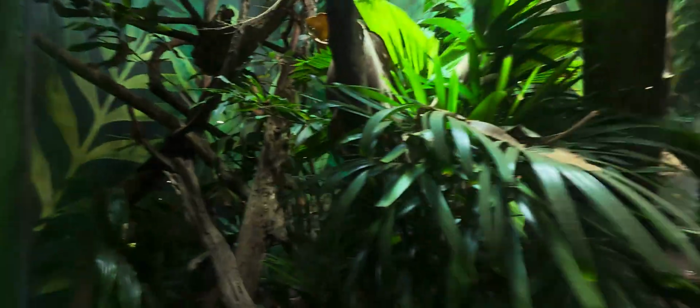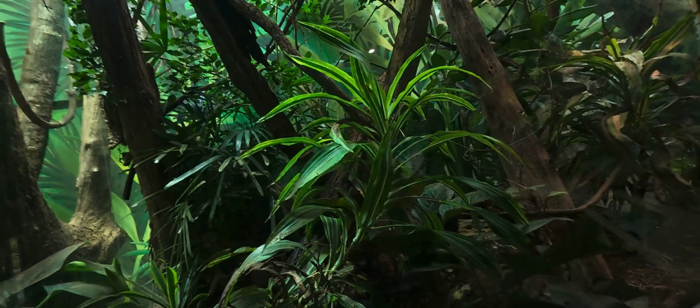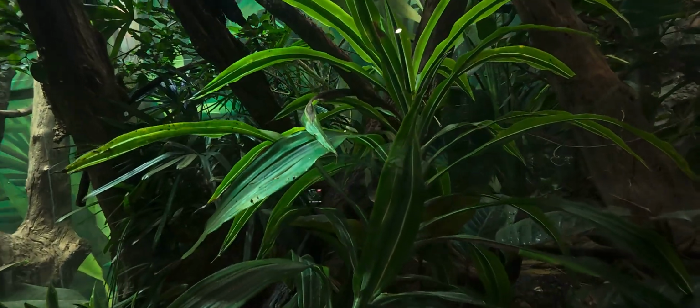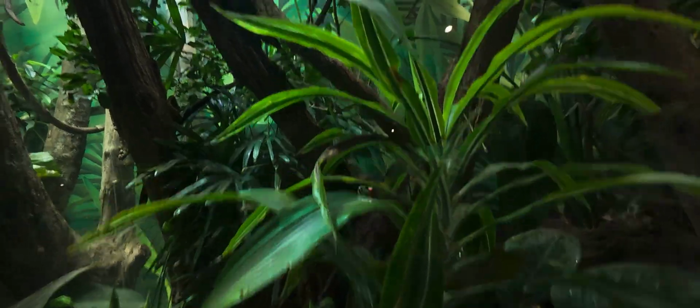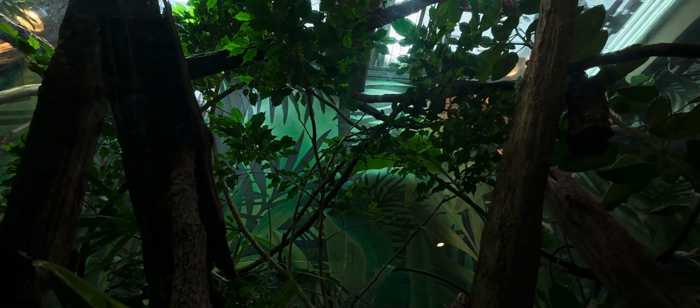The green one was moving around also. Oh, he's kind of pretty. Where'd you see him at? Same thing. He was up on top of the glass. Oh, I see him. He's up there. Yep. I love these habitats.